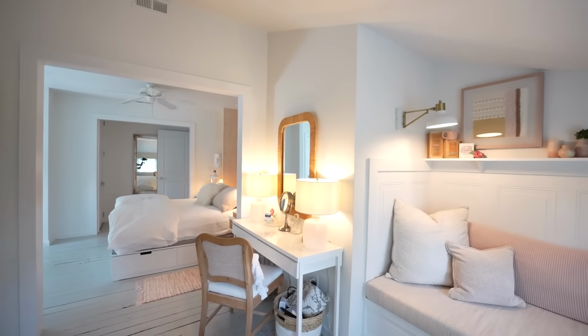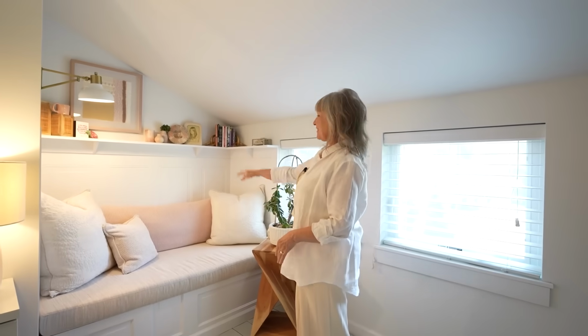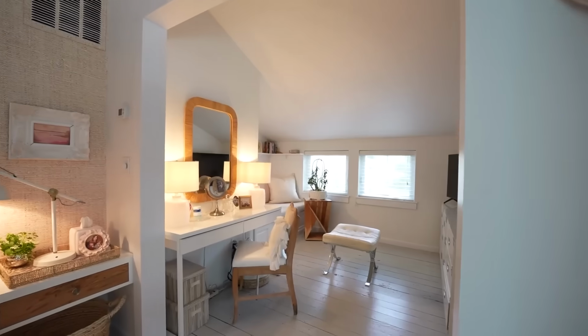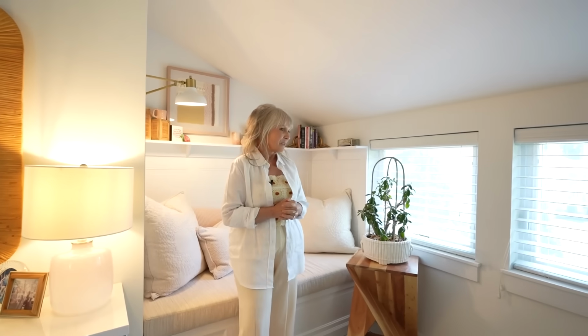So this is my winter spot. I have the porch in the summer and the spring, and then this is where I come in the wintertime. But it's beautiful because the view out to the river is amazing, and then you can see the garden, and it's just a beautiful place.